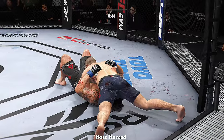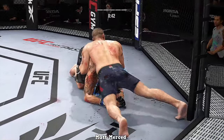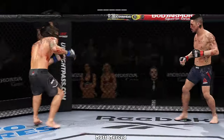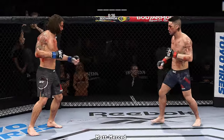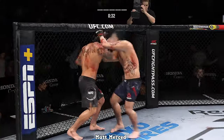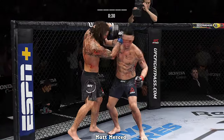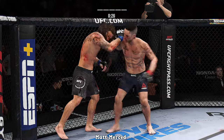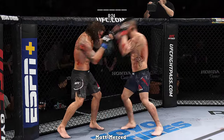All right, north-south position now. We'll see how he chooses to proceed. And he's back up. Oh, single collar tie here. Wow, that right punch has been the money weapon for him tonight, and he landed it again there. If his opponent does not change something, he will continue to throw the strike until he makes him stop throwing it.